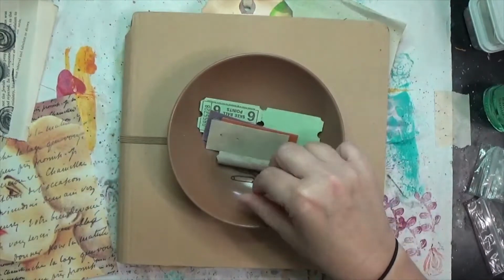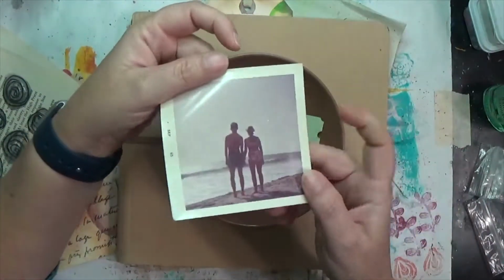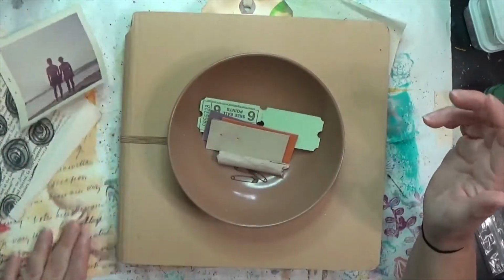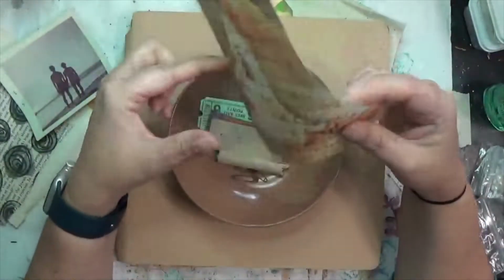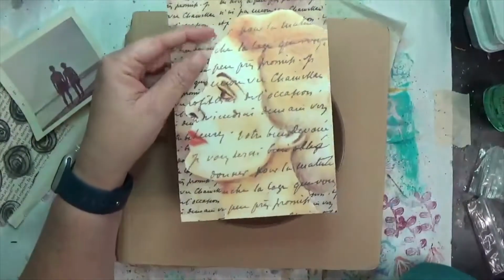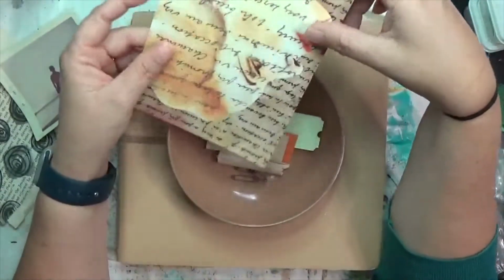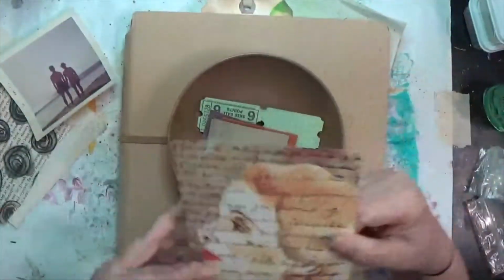And then a face. That was the hardest because I wasn't sure how I wanted to pull a face in, but I remembered I have this piece of some kind of paper. I'm probably going to tear this down to use in my collage, or I might use it whole and collage over it. I don't know, but it's a face. I'll get it in here.